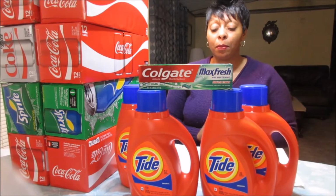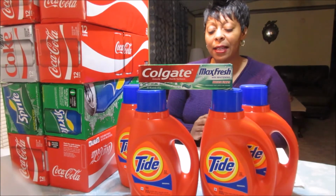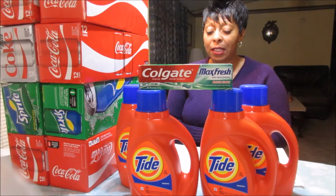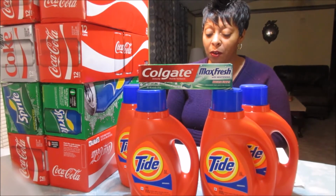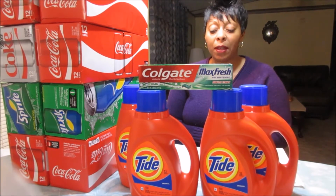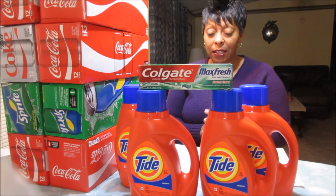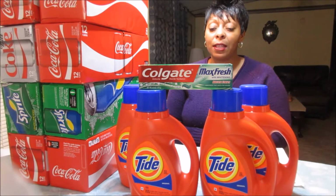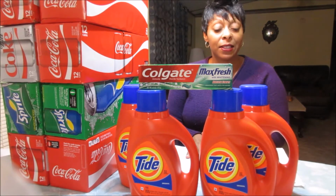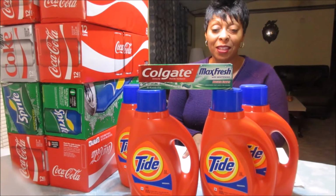You won't believe the price that I paid for these drinks. So guys, today I am going to tell you how I brought my total from $98.45 to a subtotal of $18.36. With taxes, it was $20.91. And this is a CVS trip. Had a great day today with this trip.